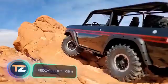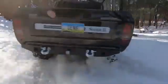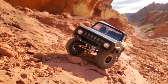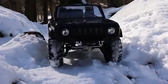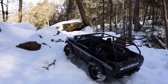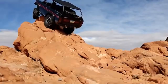Red Cat Scout II Gen 8. And since we started talking about high cross-country ability, it'd be wrong not to mention another model from Red Cat, the Scout II Gen 8. This vehicle is a licensed replica of the American off-road vehicle International Harvester Scout, which was produced between the 1960s and 1980s. It has an adjustable wheelbase, which can be increased from 31 to almost 34 centimeters.